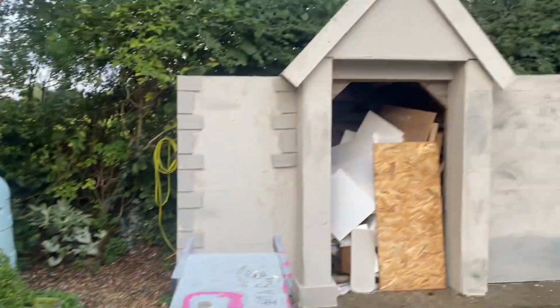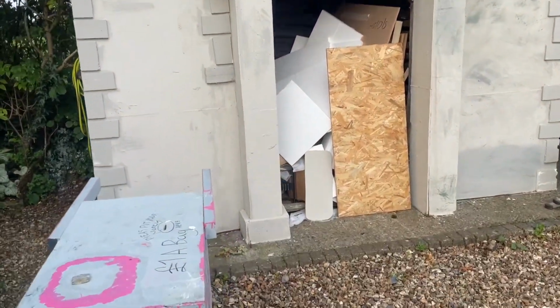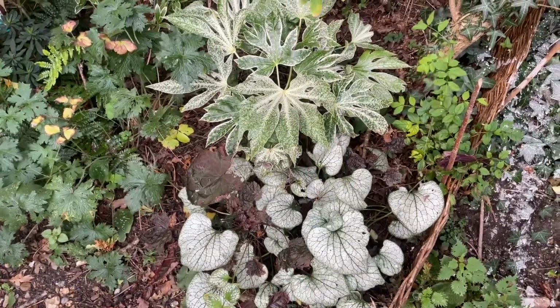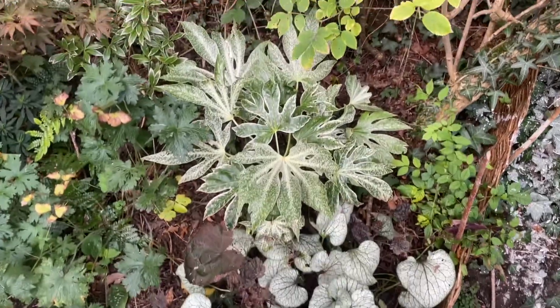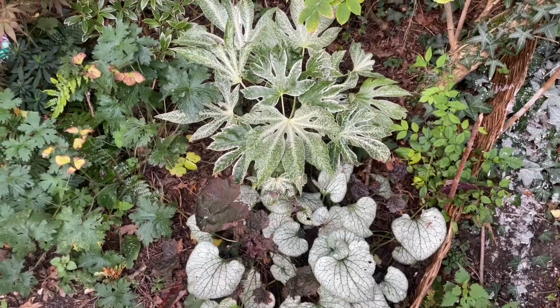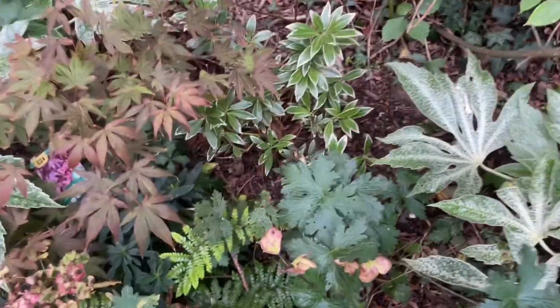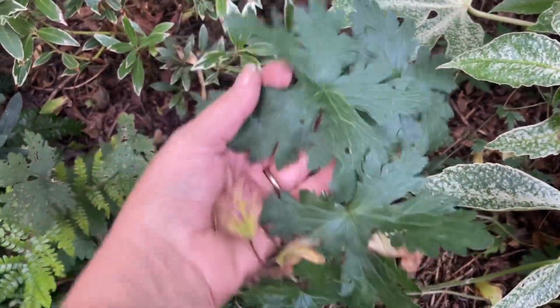There we go, there's a mausoleum in progress of being built. Ready for Halloween. This is an exciting combo. We've got the Brunnera, the Heuchera, and then the Fatsia japonica variegata. I'm loving that on that corner. Going into geranium. We've got the geranium here. Oh god, these leaves are so tactile and so fluffy.